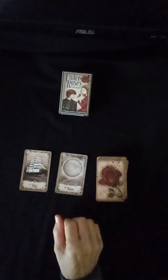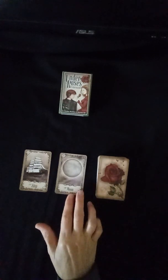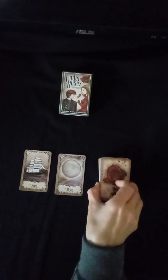The ship in combination with the moon, this could be a honeymoon. This is a positive trip. This could be dreaming about just getting away on a vacation. It's on your mind, you need a break, you're dreaming about it.